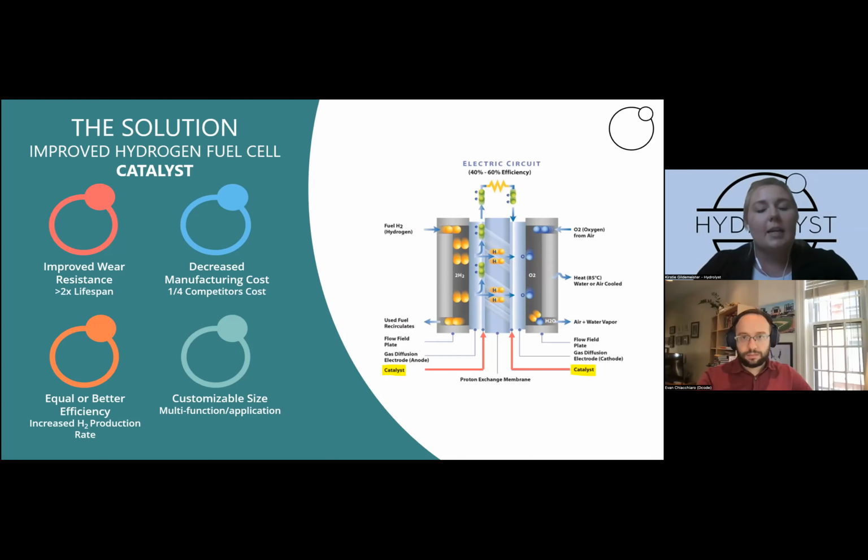Most current catalyst technology involves coating expensive nanoparticles on a substrate and sintering them in place. Imagine gluing metal to a piece of wood. We are changing this method using a technology that essentially microwelds these materials in place.